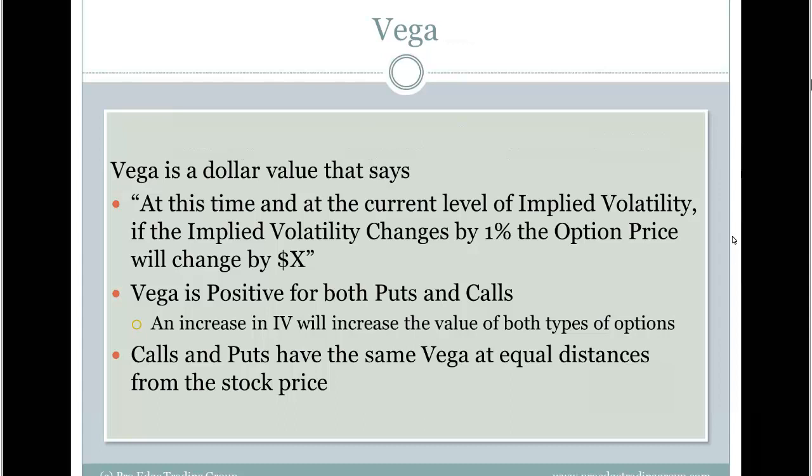You can kind of get a sense, if the stock price moves up, then the delta is going to represent a change in the price of the option. That all makes perfect sense. I've got a call option. It's logical that the stock price moves up, my call price moves up. The one that's hidden from us most of the time is the implied volatility, and this is Vega.